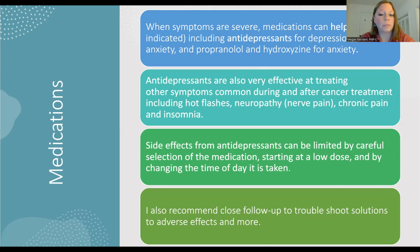providers like in primary care, often they'll follow up in 4 to 6 weeks or even sometimes 8 weeks. I often will see patients in 1 to 2 weeks because when I am treating these symptoms, I'm dealing with a patient who has been in treatment, they've had so many side effects from other parts of treatment. The last thing I want to do is have them have more side effects. So I think that close follow-up really makes a difference in terms of mitigating any problems and making it as tolerable as possible. There's a lot we can do to troubleshoot issues.